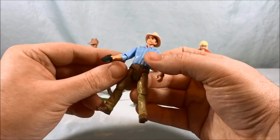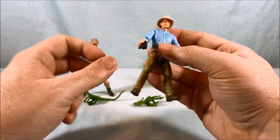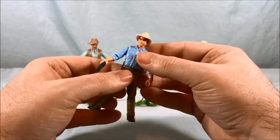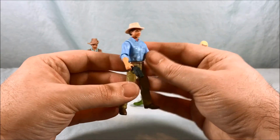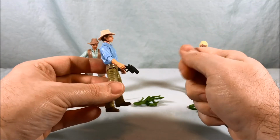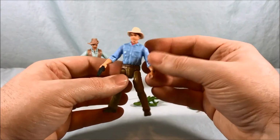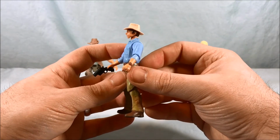I love the hat. He comes with a flare gun, which I think... Didn't he use a flare gun in the third movie? I honestly can't remember. I don't think he used an actual flare in the first movie to get the T-Rex's attention. But I don't think he actually used a flare gun until JP3. But I could be wrong about that. So he even got a little wristwatch there.